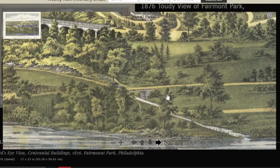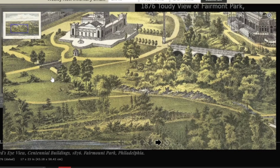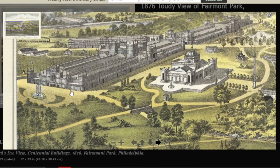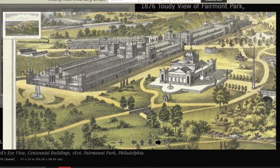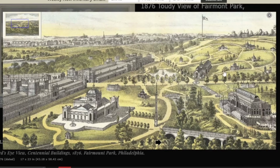Obviously, these things, they're all constructed for this event, for the 1876 Centennial Exhibition. All of this just built, as well as the rest of the city, so that in 100 years, built all this. See the city in the background there. Wow, it's just impressive. Some kind of pantheon-style building at the top.